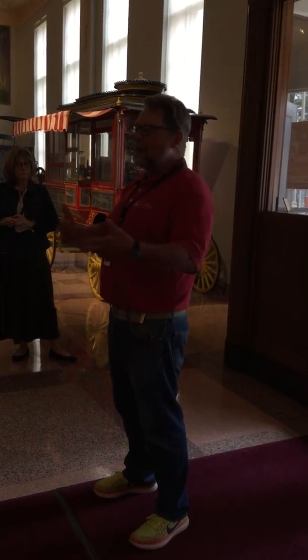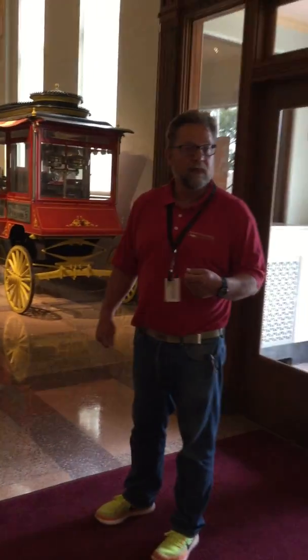So I don't like carpet anyway. I think it's ugly. What's it called again? I'm sorry. Terrazzo.